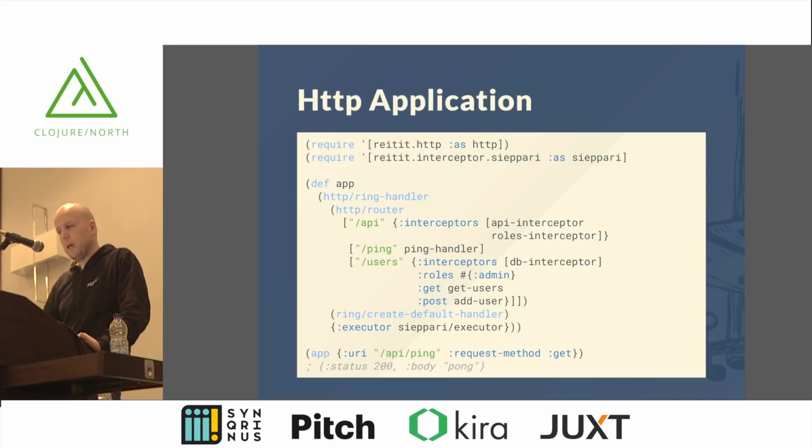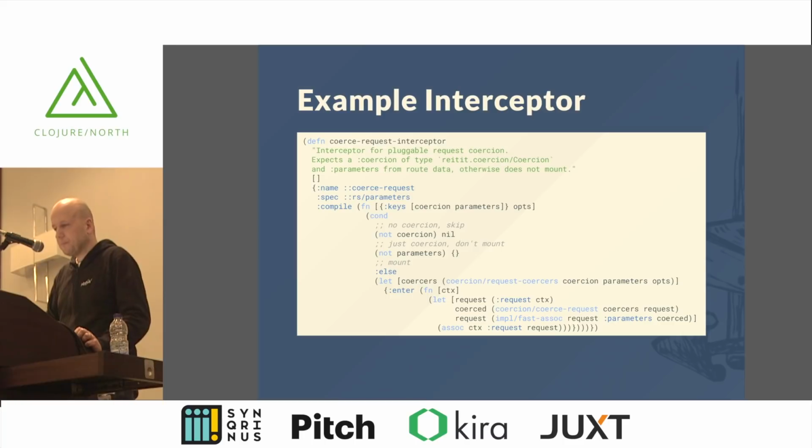So this is an example HTTP application run with Reitit. It's the same as the middleware version, but you just change the word middleware to interceptors, and that's basically it. Then you define the executor running that. And if you call that with three arities, with the success and error callbacks, it's async, and you can return a promise or core.async or whatever.